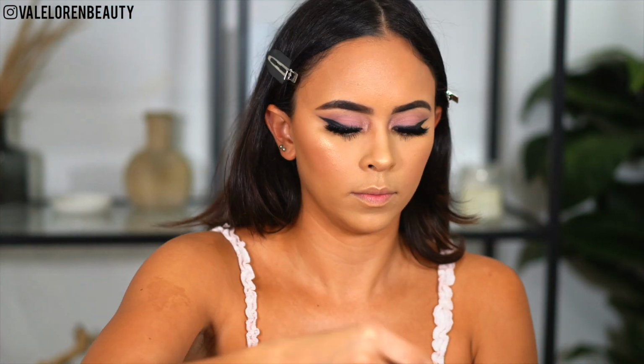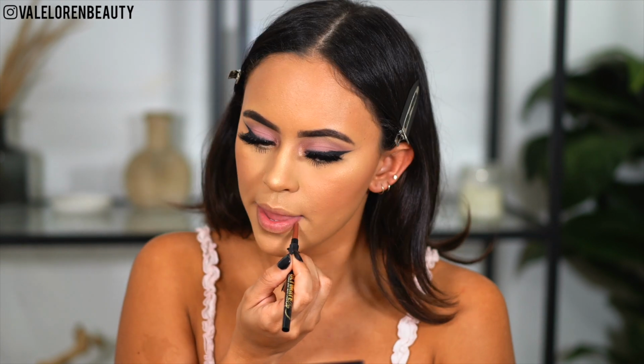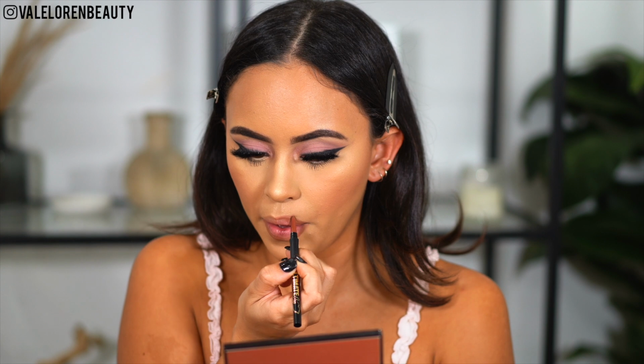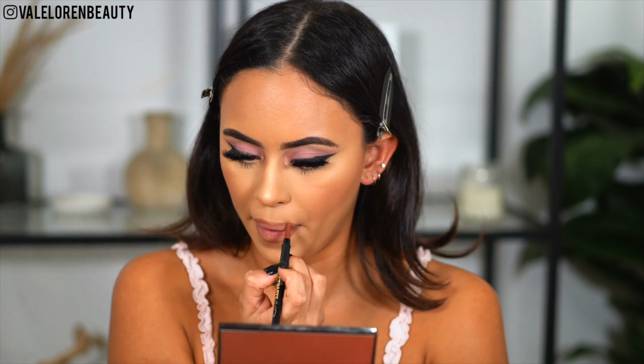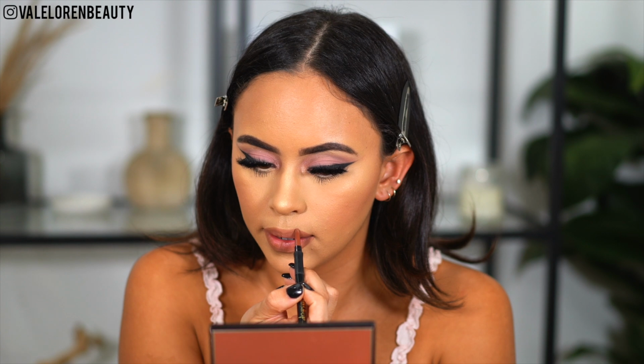In the meantime, I'm gonna be lining my lips with this LA Girl lip liner. You guys know I love my LA Girl lip liners. This one is To Keep It Spicy, but it's a retractable one. And oh my god, you guys, I have not stopped using it. It's so good. Did you guys see how perfect that is? Oh my god, it is insane. It is such a good brown nude lip color that goes with every dark lip, you know what I'm saying?